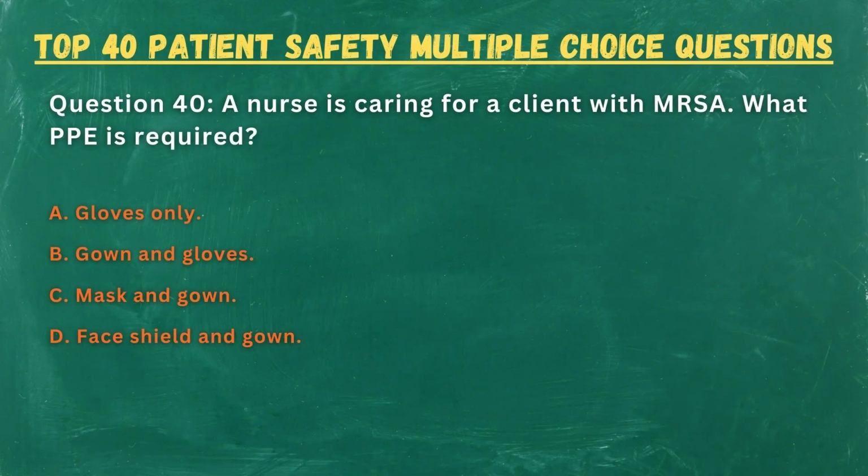Question 40. A nurse is caring for a client with MRSA. What PPE is required? A. Gloves only. B. Gown and gloves. C. Mask and gown. D. Face shield and gown. Answer: B. Gown and gloves.